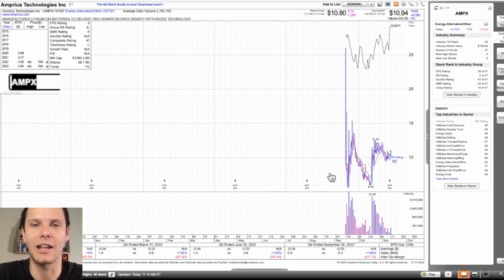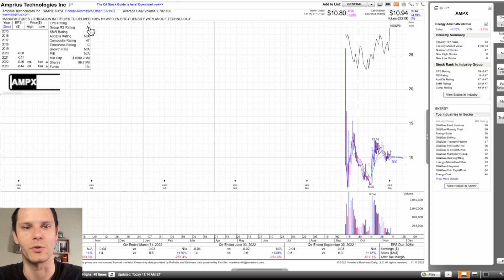Now we're in MarketSmith breaking down the first stock of the day. It's AMPX. This is an energy alternative other, which is the 33rd strongest group out of 197 in the market, earning an A- group strength rating.